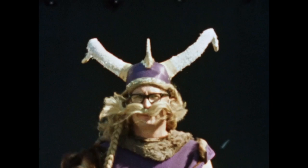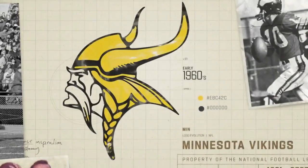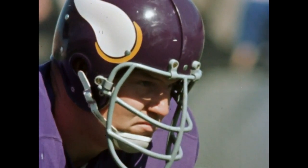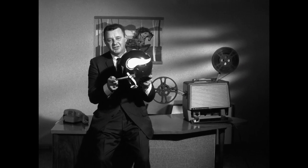Minnesota is one of those teams whose official logo and helmet logo have always differed. They've altered the Norseman logo two times, but the horn on their helmets is the same today as it was when they debuted in 1961.